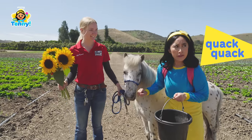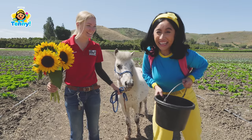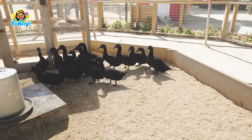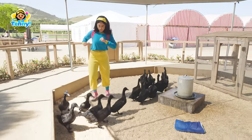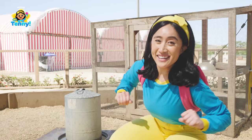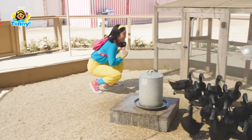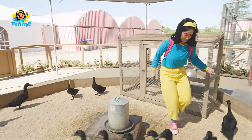Wait a second. Do you hear that? Let's check it out. Following the duckies, where are we going, duckies? We're going this way. I'm waddling like a duck. Waddle, waddle, waddle, waddle. Duck, duck, goose.